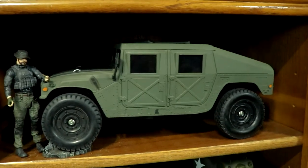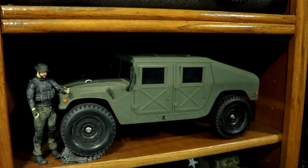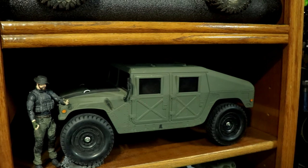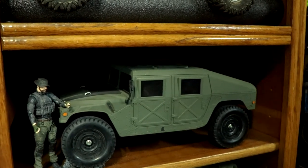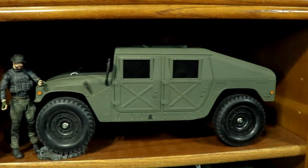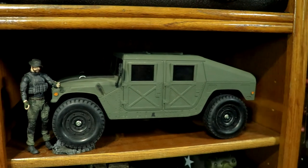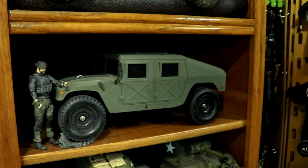But anyway, this one right here is pretty much a shelf queen. It's from 1995. I know I think they released it back in the 2000 era, but I think this is from '95 just by the way it looks. I did a full rebuild on this thing, and that was kind of tricky. But it just sits up here right now. I know, it's a shame.